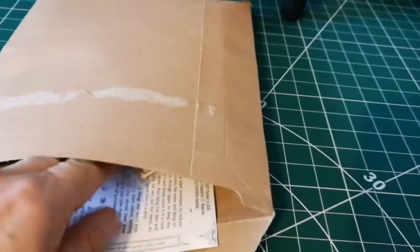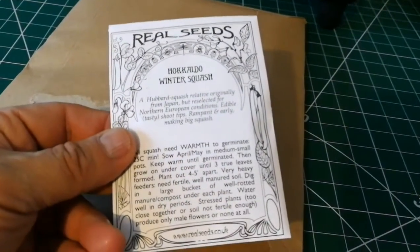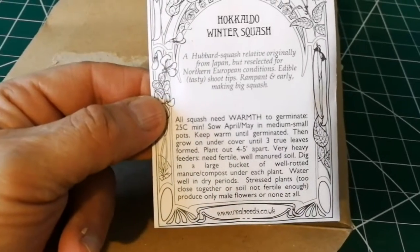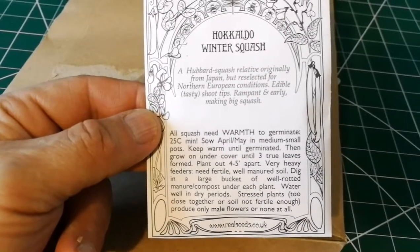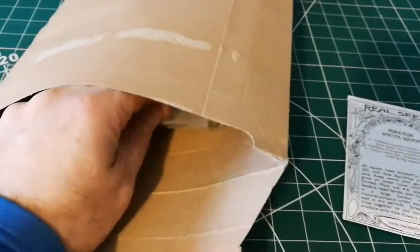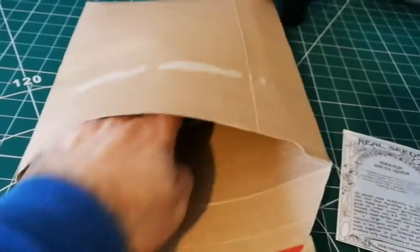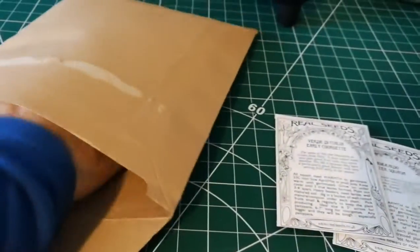Now, let's see what we have here. That's the Hokkaido winter squash, a squash relative originally from Japan, but reselected in Northern Europe conditions. So that grows well in the short seasons of Northern Europe. This is the blue Hungarian winter squash. The name suggests it's blue. It's a kind of Hubbard. Verdi d'Italia courgette is a traditional courgette.